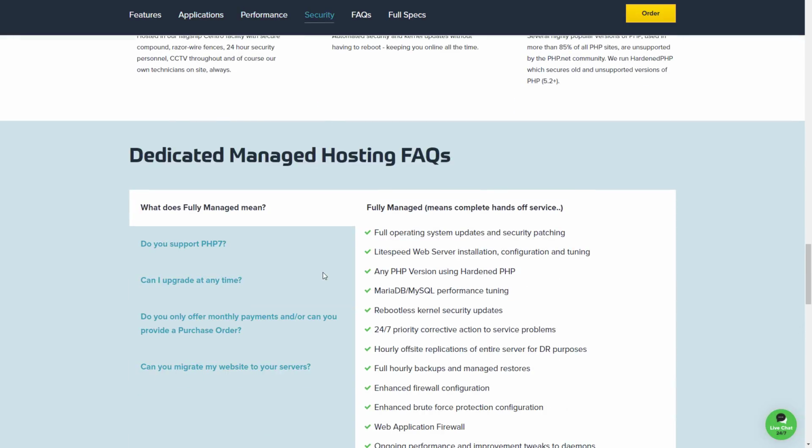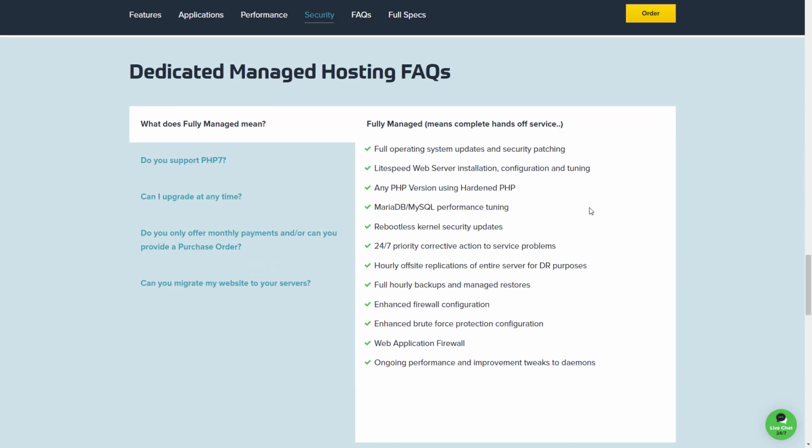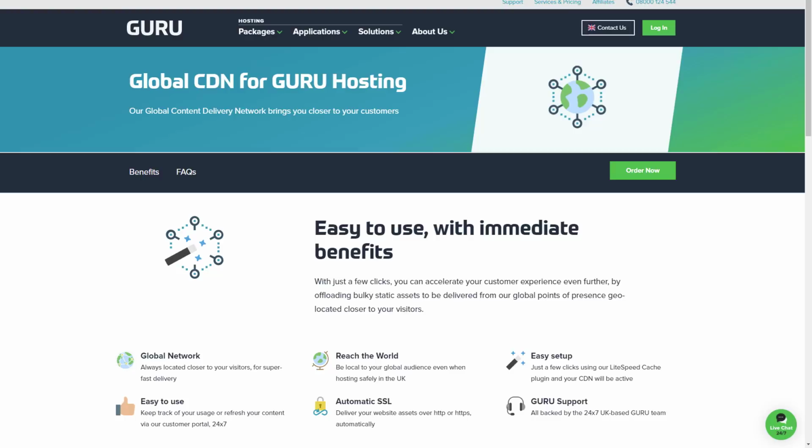Let me see, did they give more information down here? Okay, so fully managed means a complete hands-off service. You can get unmanaged from other companies, but it means you have to go in and configure and tinker with it. But this is full operating system updates and security patching. But yeah, there's nothing else for me to go through on the hosting side.